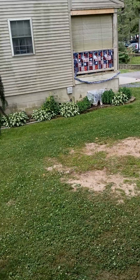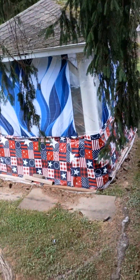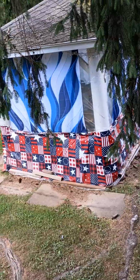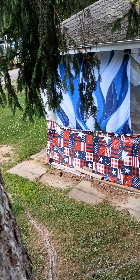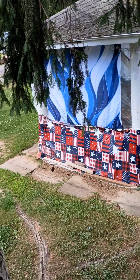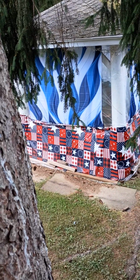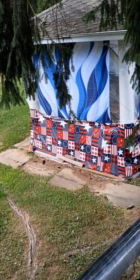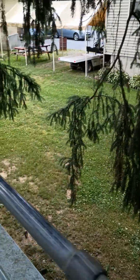They decorated for the 4th of July here. The little pavilion here, they decorated for the 4th of July, red, white, and blue. You can see the Lone Star of Texas, and you also see the 13 stars and the 50 stars, the 13 stripes, and other ones that used to be in the flags of the United States.